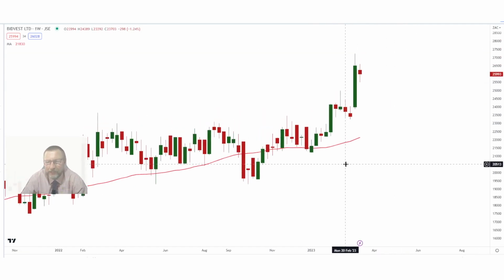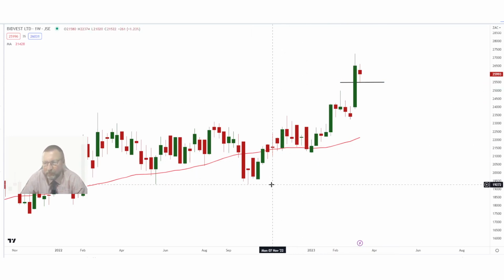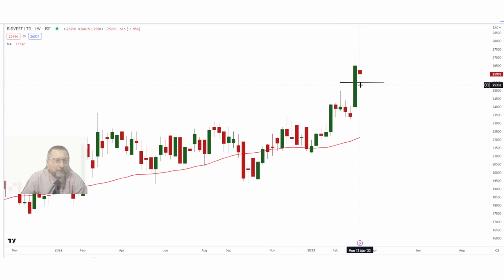For me, quite simple. I will look at this Harami candle here. A Harami candle usually is a candle that makes me a little bit worried, especially if you've got this beautiful Marubozu candle. And for me, you can hold on to Bidvest, because the question was actually if the person wants to buy it. For me, I will not buy it. I mean, a rally from 195 to 275 in a matter of 4 months is a lot, but I will get nervous if the share breaks below 255.03.